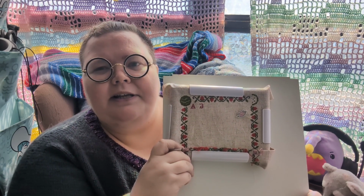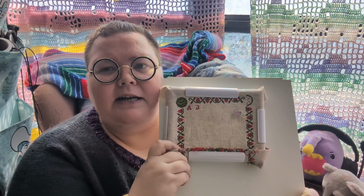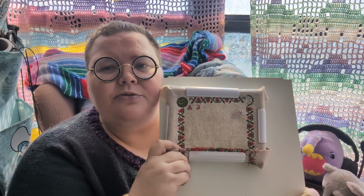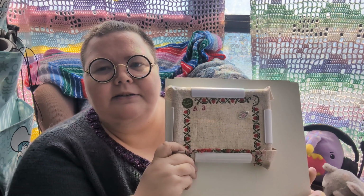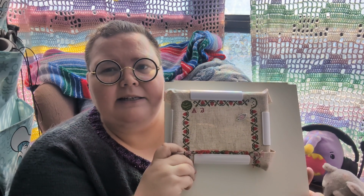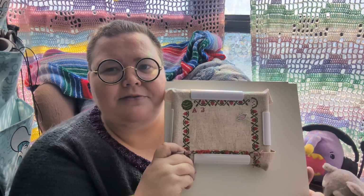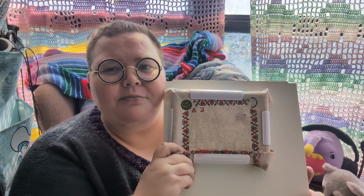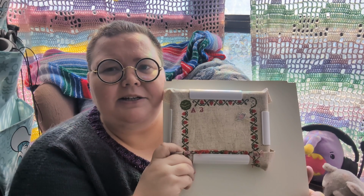I just started on the alphabet this morning. Today is Friday, July 19th, which means that this is 24 hours of cross stitch this weekend. And while I'm not super participating the way that I did last time, if you want to see what I got up to in my last 24 hours of cross stitch, I will leave a link to my vlog. I went hard. It was slightly unhinged.